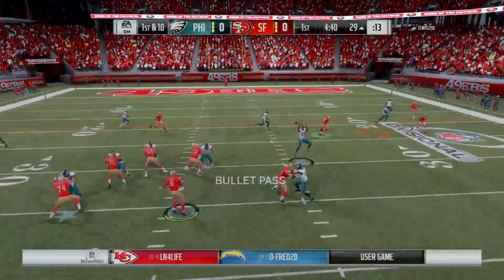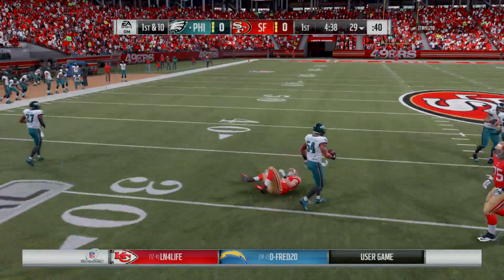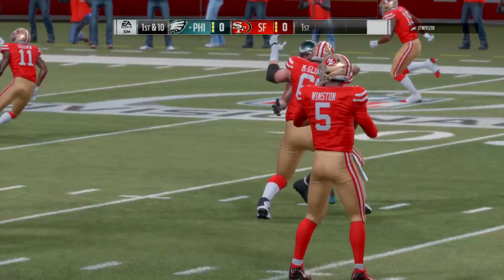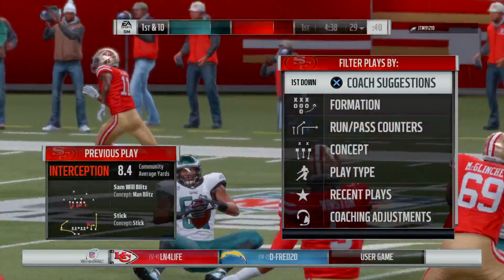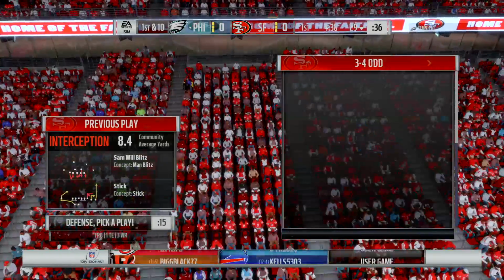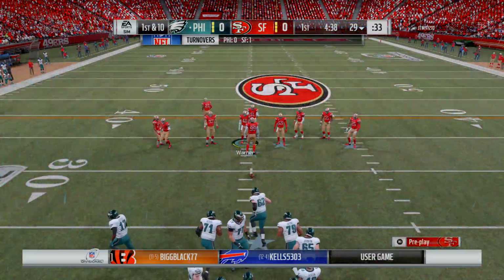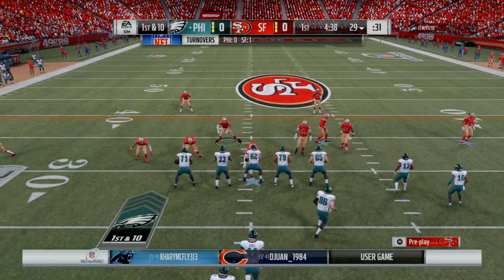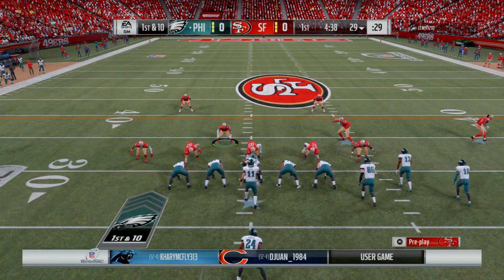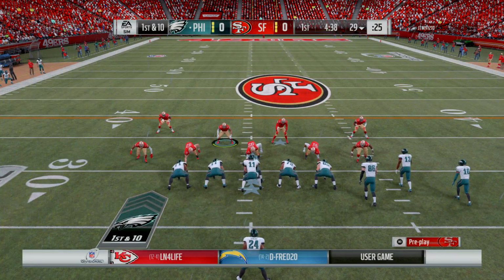On 1st and 10, Winston. And they will take over at the 29-yard line. Certainly not how they envisioned ending their opening drive here in the first quarter. Too many ones in this play. First quarter, first drive, first interception thrown. And that last one, that hurts. Winston, the Eagles now with a 1st and 10, just shy of the 30.